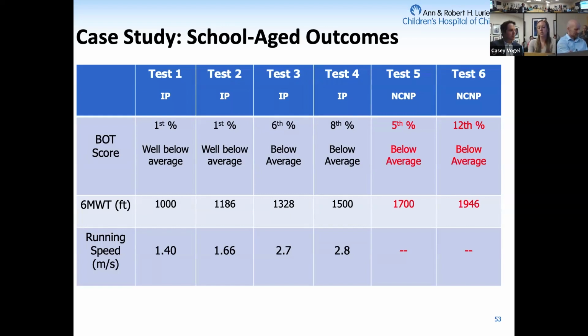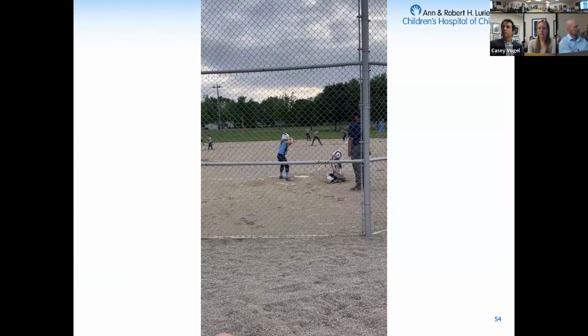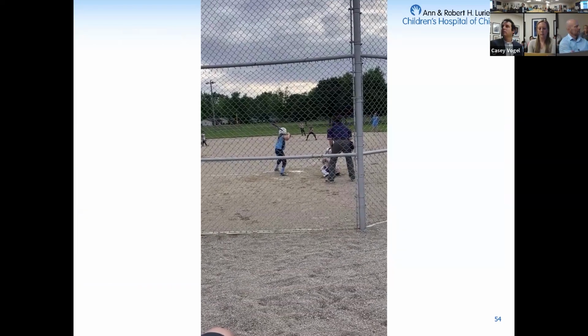And I think she mentioned that she learned a lot from this hospitalization. After she went home, she was able to pick up and let her do more of those activities. And this is her getting her first hit at baseball.